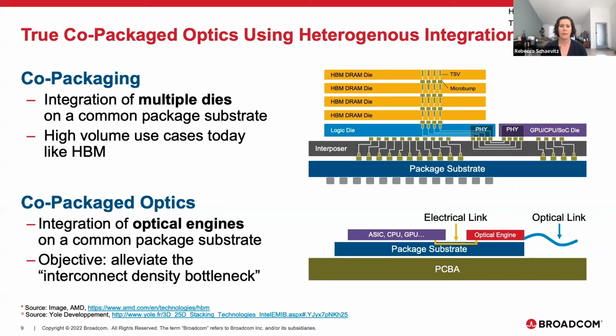And they had already met this same challenge of scaling in bandwidth and channel count such that they needed to co-package with things such as a GPU. And they did this starting about a decade ago, scaling into volume. And this is a very high volume process today. And it co-packages multiple dies with a common core silicon.